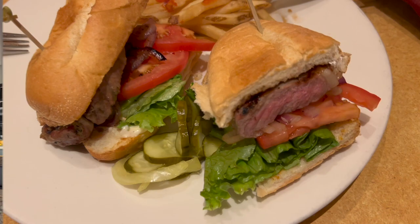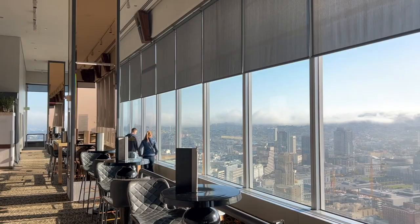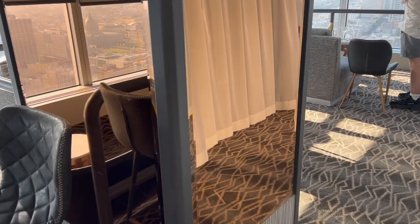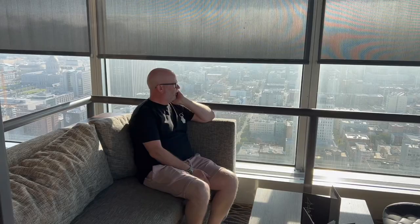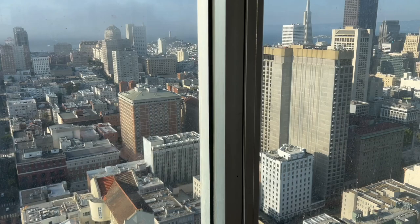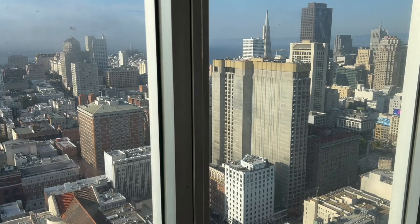So we have arrived back at our hotel after our meal, and we have decided to come up to the Sky Bar. This is on the 46th floor of the hotel. As you can see, it has got absolutely amazing views of San Francisco up here. You can see everything from up here. It's really nice, quite posh in here. Because we were in there quite early, obviously it was still light, so you could really see out the windows and could see everything really well.